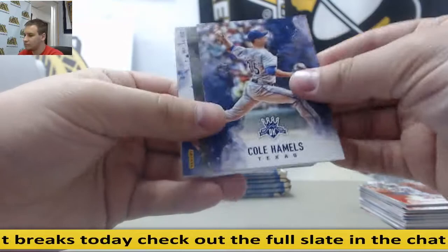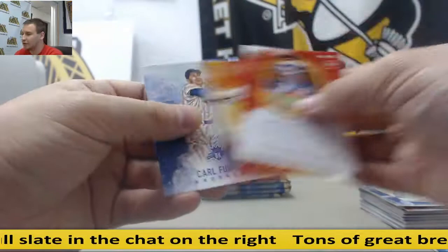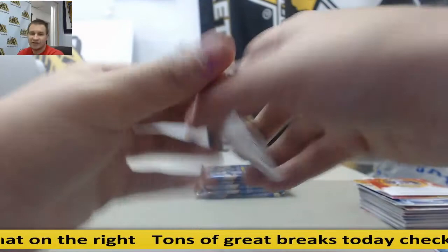And for the Dodgers, Ross Stripling, dual jersey auto /49, limited lithos. Mookie Betts variation, and another Mike Trout Aurora. It's 3 now for that. Keep joining that SIG series break, guys, about a half hour away.